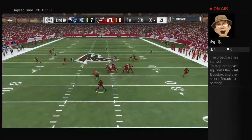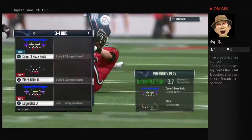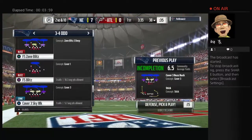On 1st and 10, it's Ryan. Hit as he throws there, incomplete. Austin Hooper, the tight end, was the intended target. And you get a look at the defense.